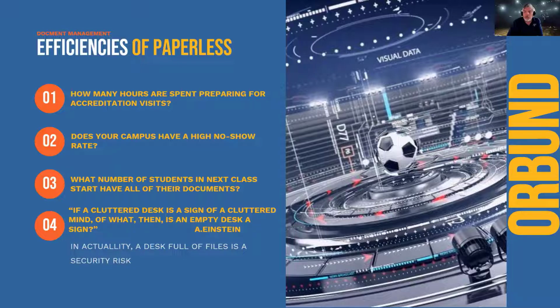I once showed paperless document management to a school administrator, and she remarked in awe. Her exact words were, "Wow, I don't know when the last time I saw the top of my desk." But in our world, stacks of student document files on an administrator's desk is not an Einstein issue. It's really a security risk. So having documents paperlessly is an important consideration in your SIS.